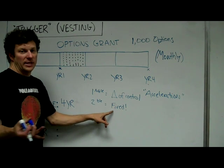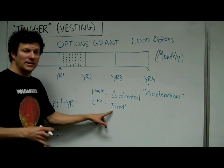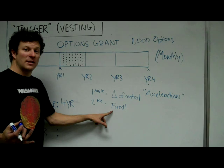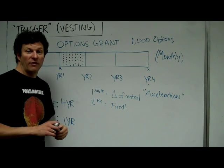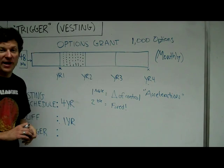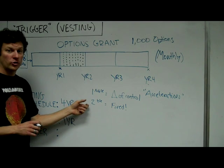That may happen, let's say you're a sales guy and the company that buys your company already has a sales force and they say, sorry, we don't need you as a sales guy, we already have a sales force, you're fired. In which case, that would forward vest or trigger all of your vesting. That's essentially what the difference is between a single and double trigger.